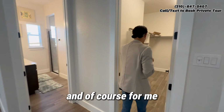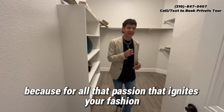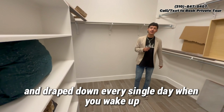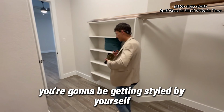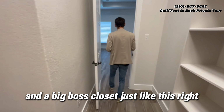And of course, for me, what's really important is the closet space on a home, because for all that passion that ignites your fashion, you gotta have a place for you to get dripped up and draped down every single day when you wake up. So imagine a Louis Vuitton store, a Fendi store, Gucci store. You're gonna be getting styled by yourself, your own personal stylist, in a big boss closet just like this, right?